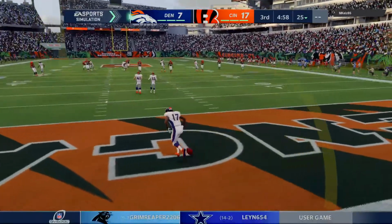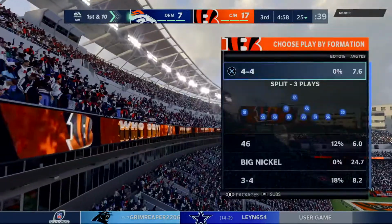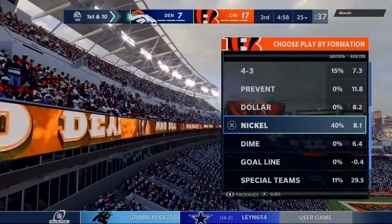Taken about 7 yards deep. And this will not be returned. It'll come out to the 25.